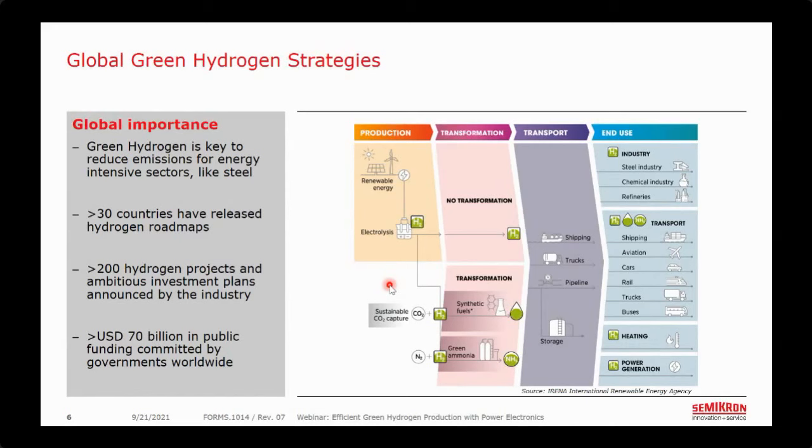And the major challenge of green hydrogen is the cost, electricity cost and investment cost. So a big learning curve still is ahead of us in order to come down to parity with hydrogen created from different sources. More than 30 countries worldwide have a clear roadmap towards hydrogen, on both the production and the application side. More than 200 hydrogen projects are already started or announced, and more than $70 billion in public funding is committed by governments worldwide. So there's a lot of activity and development ongoing in order to improve the efficiency and also the future for green hydrogen.